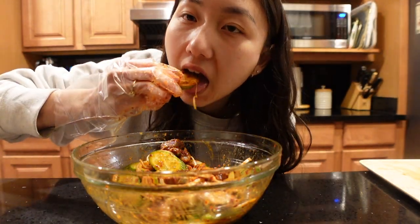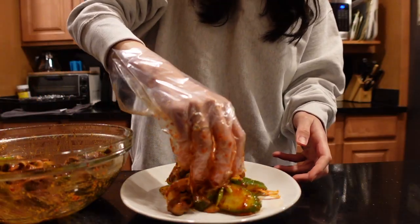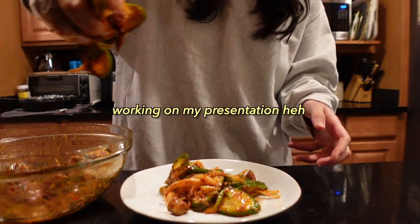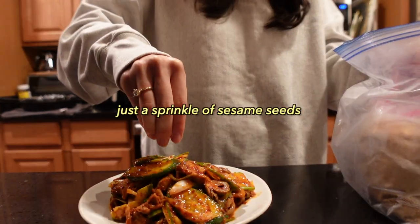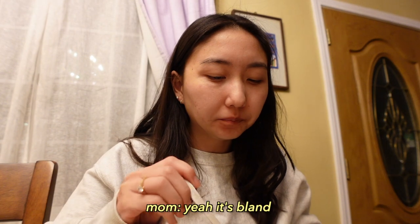Let's try one. Oh, I forgot to do that. That's what I was missing. When I first mixed it, I was like, what am I missing? But it still tastes okay because the yuksu has flavor. Try the golbaengi muchim. It's because of my sauce. Mmm, that's so chewy. It tastes like how you would do it.